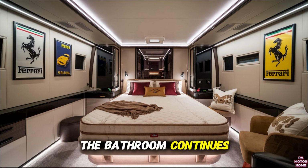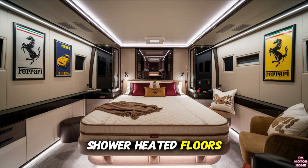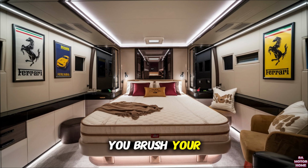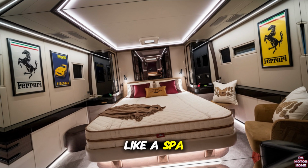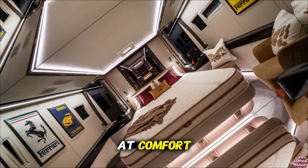The bathroom continues this luxury theme with a rainfall shower, heated floors, and a smart mirror that can display the weather, news updates, or even your driving stats while you brush your teeth. The fittings are made from brushed titanium, and the overall layout feels more like a spa retreat than a motorhome bathroom. Of course, Ferrari didn't stop at comfort.